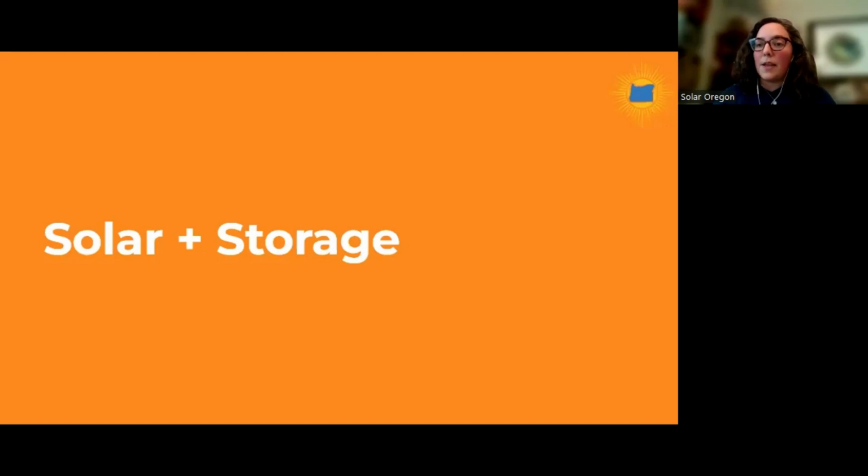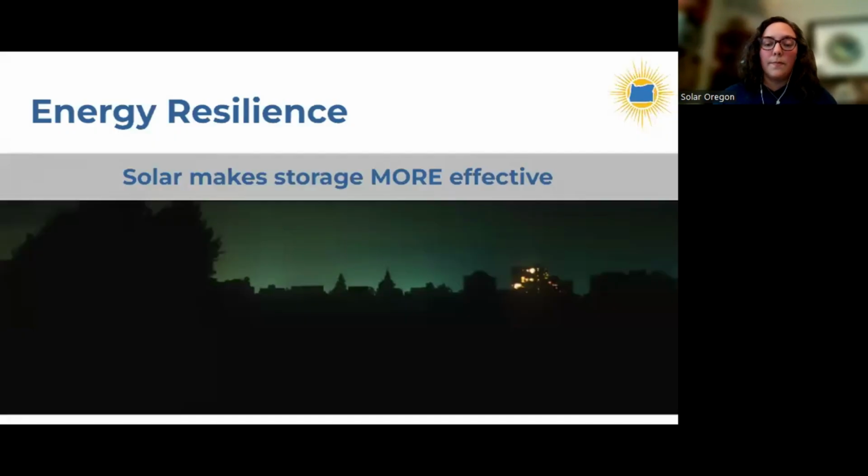So now that we just went over the basics of solar, we're going to jump right into battery storage. It's important to know that your solar system by itself does not allow you to use the solar electricity during a power outage. So to do this, you would need a battery. This ability to use power when the grid is down is called energy resilience. And solar and battery storage are complementary with each other. So, solar makes the battery more effective by recharging it, and your battery allows you to access your solar electricity independently from the grid.